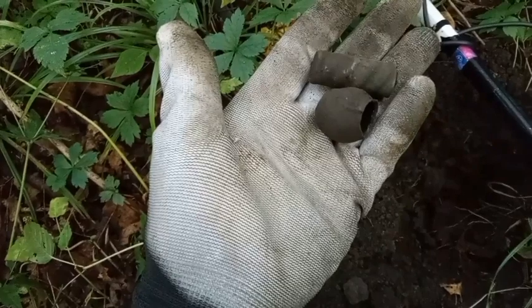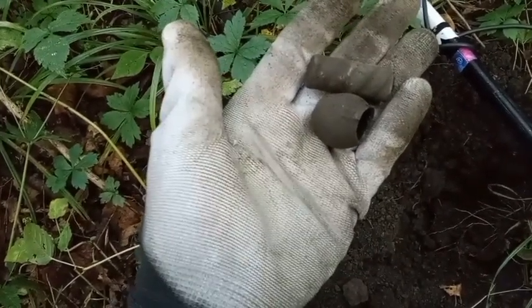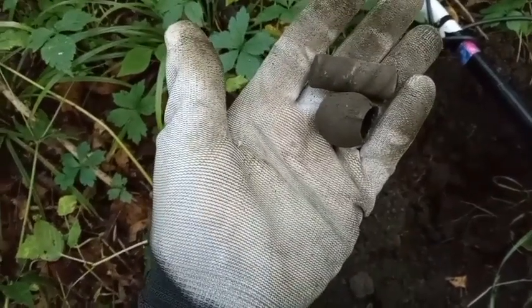Alright, guys, next two finds. Found a few shotgun head stamps and stuff like that. Figured I'd spare you those.